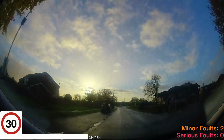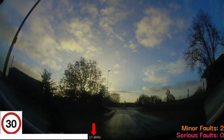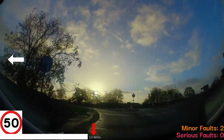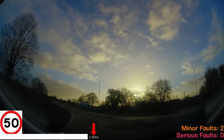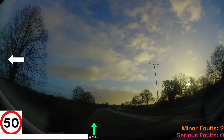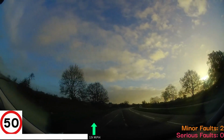It's hard to see the signs through the camera with the low sun, but there is a 50 sign and a left turn only sign. We'll be joining a dual carriageway. It's a very short slip road, so the candidate sensibly takes time to see it's clear before entering. And they use the slip road correctly.